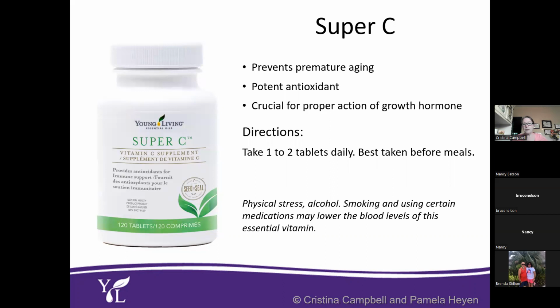And of course, Super C, this prevents premature aging. It's a potent antioxidant. It helps with shrinkage of tumors. I'm telling you, if you want to get healthy, take massive amounts of vitamin C. I take maybe 4 to 6 a day. 1 to 2 tablets is if you're like 25, really healthy, athletic, you're out there every day, you can just take the 2. But physical stress, alcohol, smoking, and certain medications lower the blood levels of this essential vitamin. So that's why you need to add it and take more.